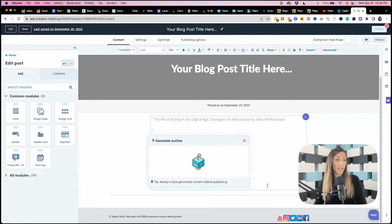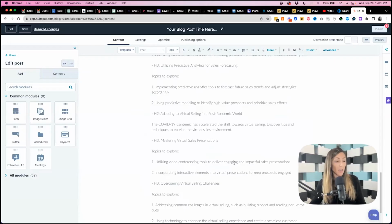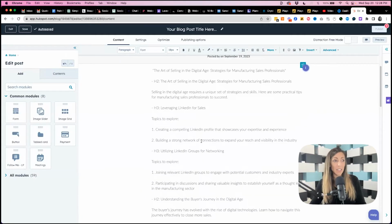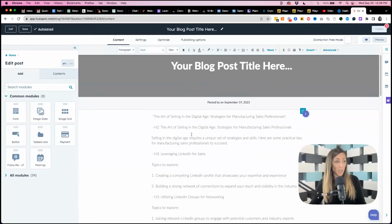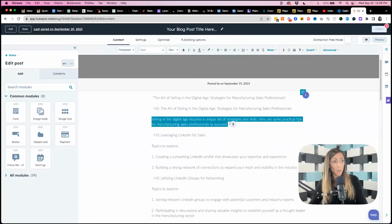So when I generate an outline in HubSpot, it's actually going to give me the H2 or H3, which, if you're not familiar with the structure of blog posts, is what style it should be. Should it be a bullet? And if I hit insert, it's going to give me somewhat of an outline. Again, this is still pretty rough, but if I'm reading through this, my job as a content creator or a marketing person should be, okay, let's see, art of selling. This is the intro. So it requires this and this.